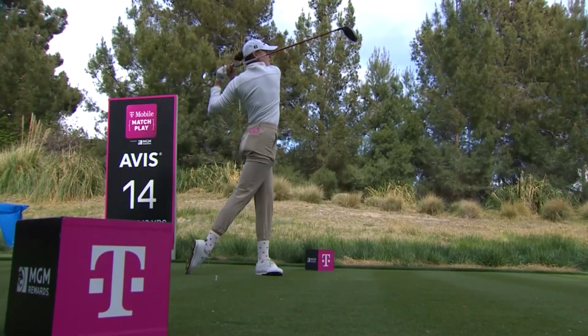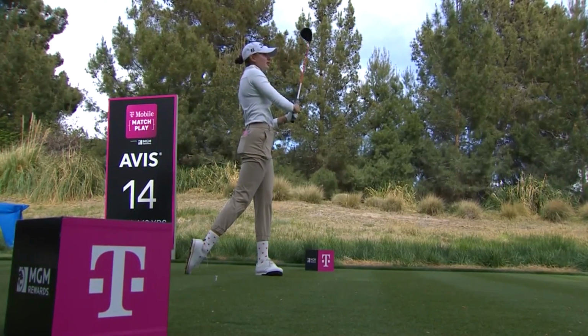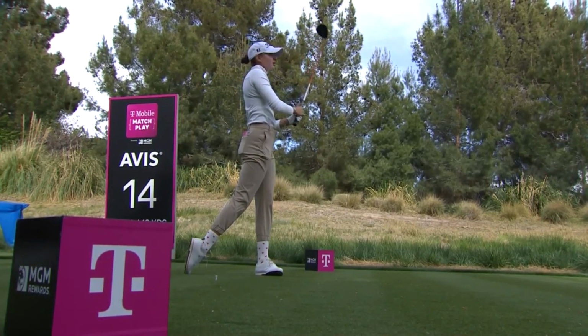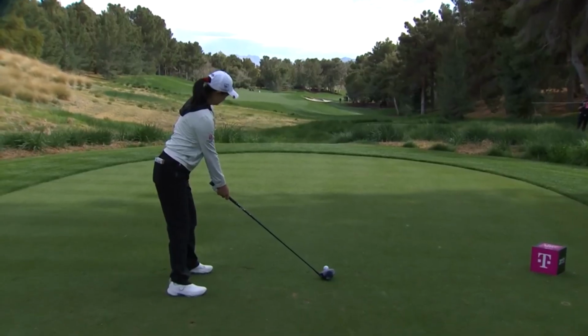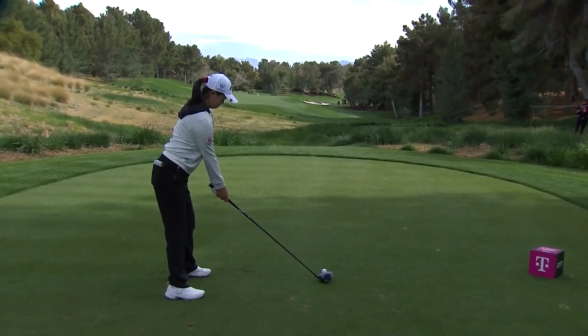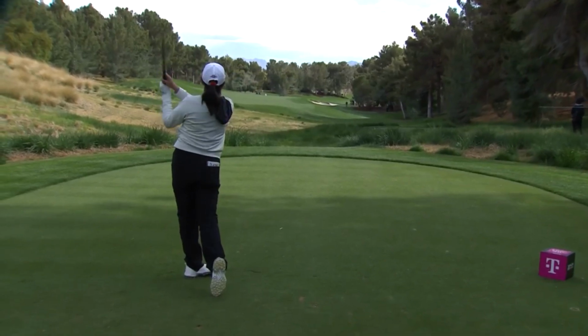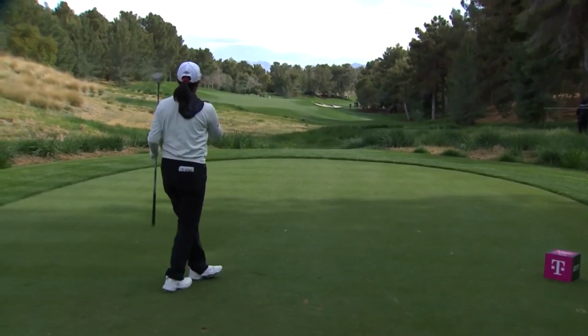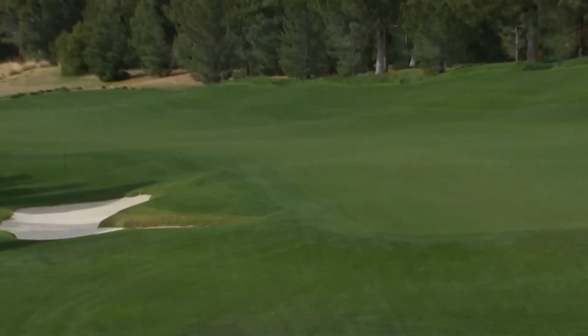I'm not ecstatic with this driver off the tee as the fairway runs out at 300 yards. Pushed that a bit. Bunkers on the right. Just getting set up for a draw, okay? Yeah, that looks like a really good line. Yeah, that was struck well.